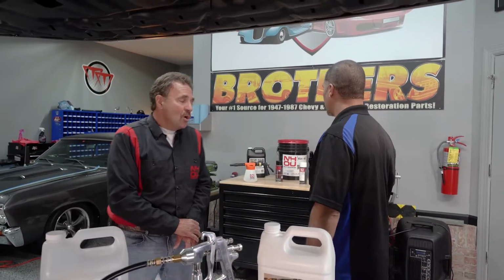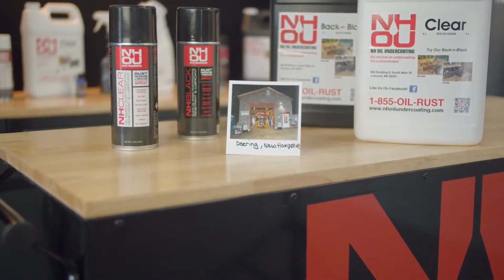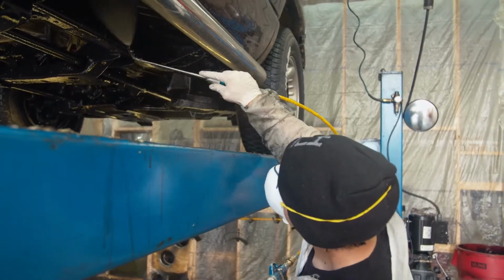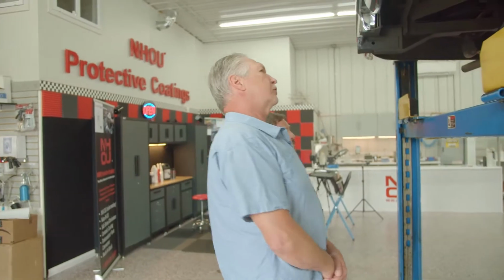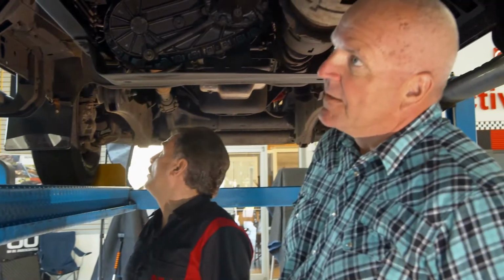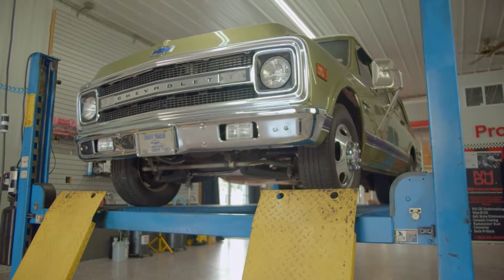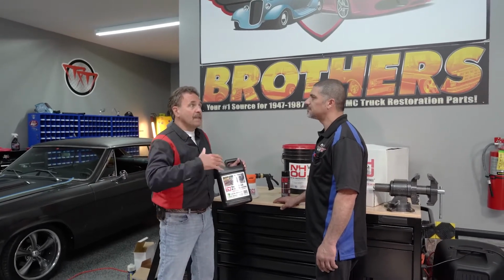So the black undercoating is... I got into this business trying to save my own vehicle. And we do spray our own product, and we do about 3,000 vehicles a year. So we listen to the customer. And a lot of guys, including myself, said, it looks nice, I know you're protecting me, but it's shiny rust. Could we make it look better while we're protecting it and not put something counterproductive like paint?